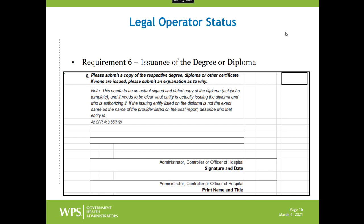And then finally, we get to that extra criterion about the issuance of the degree or diploma. And here, again, we need to see a copy of whatever degree, diploma, or certificate is the end result of this program. If there are none issued, so there is no certificate or anything issued, we need an explanation as to why. What evidences completion of this program? There's generally going to be something, and this needs to be an actual copy of a living version of this diploma. So an actual signed and dated copy of the diploma, not just some sort of template. We need to see one that was actually issued to somebody.